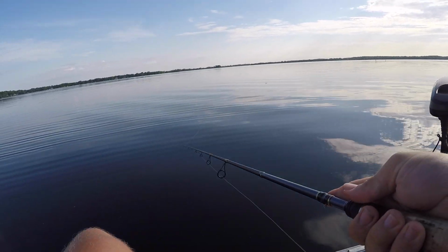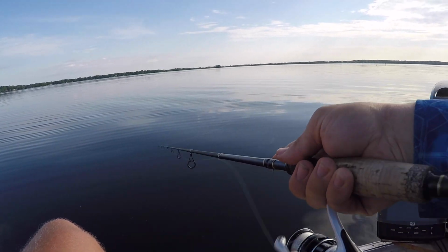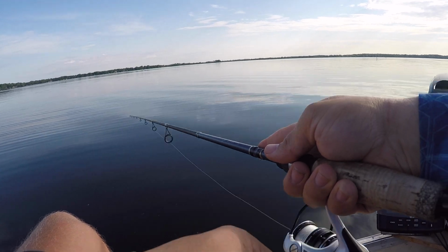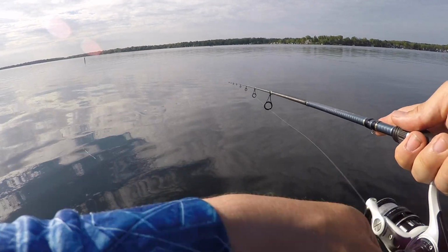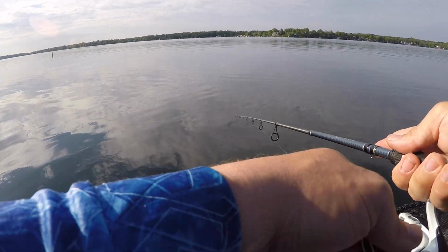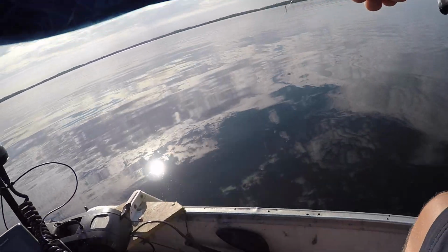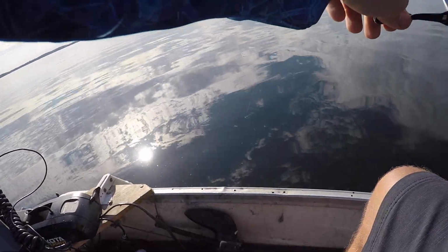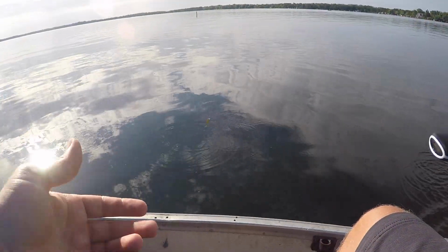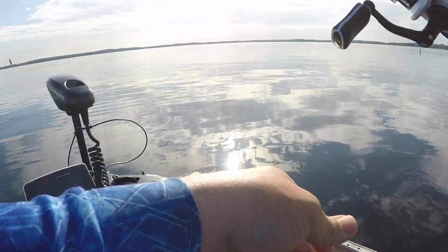I love it when they crush these jerk baits. It's part of my favorite time of year. There we go, got another one. Oh, that's a yellow bass. A big yellow bass. Oh, he got off. Okay, apparently I need to set my drag because they'll pull loose.